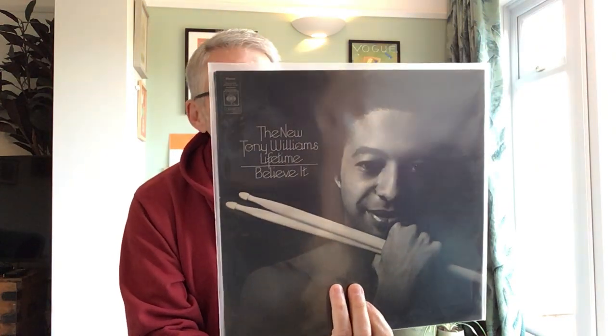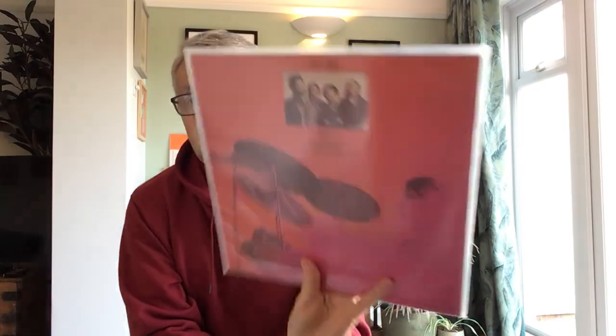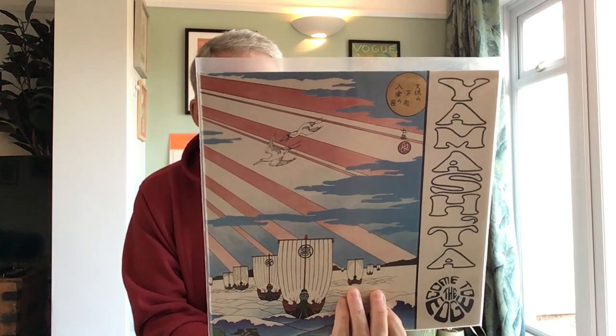Tony Williams, an absolutely awesome drummer, fantastic drummer. This is a really good album, and again, this has got Alan Holdsworth playing on it as well. Tremendous guitar player, tremendous British guitar player. If you like your drummers, then you're probably aware of Shlomo Yamashita, drummer and percussionist. Really interesting album, this, actually.